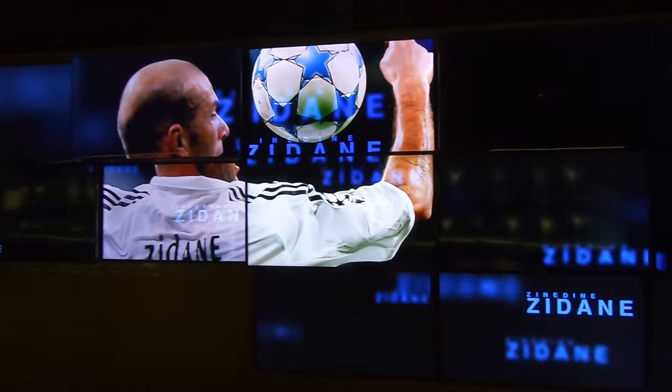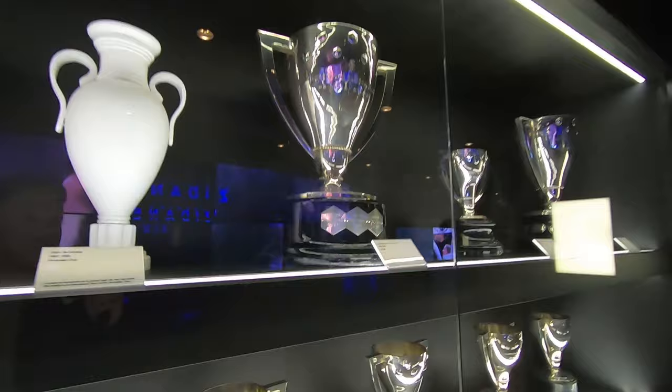Now just making our way through the years, you can see a few of the old European Cups, and here is me just saying how impressive the start of this trophy room is as part of the tour after seeing the panoramic views. Again, a completely self-guided tour, you're just going around here on your own.